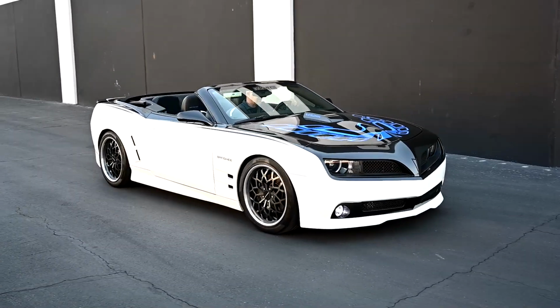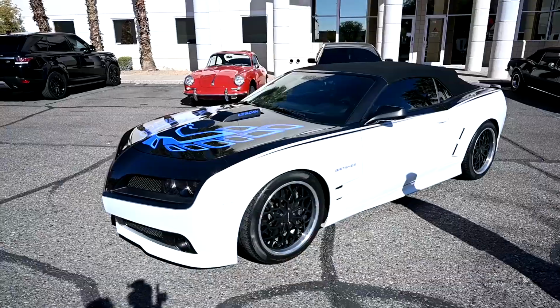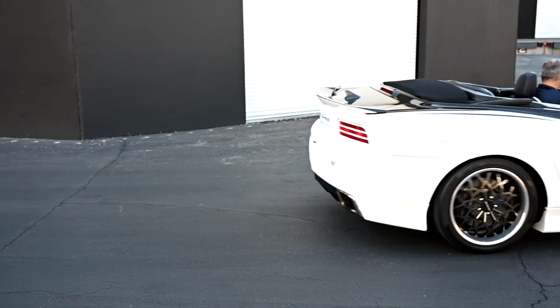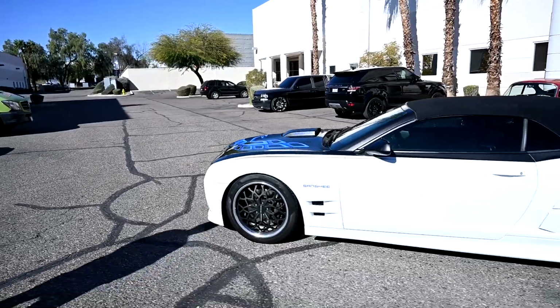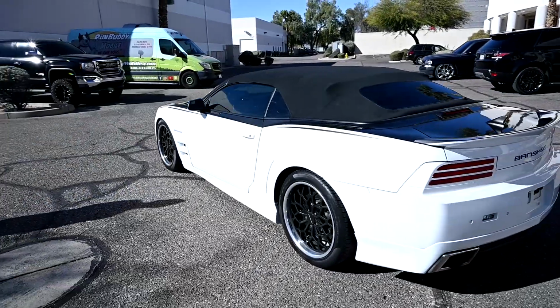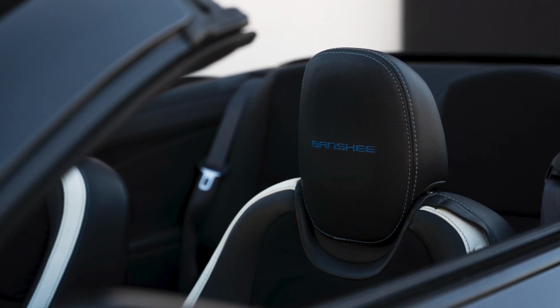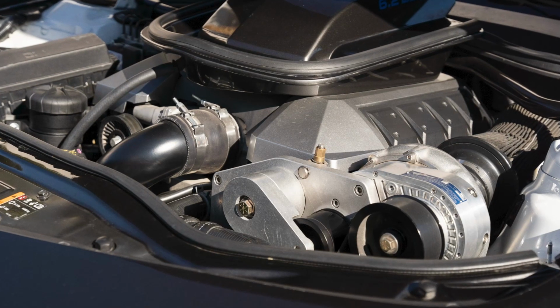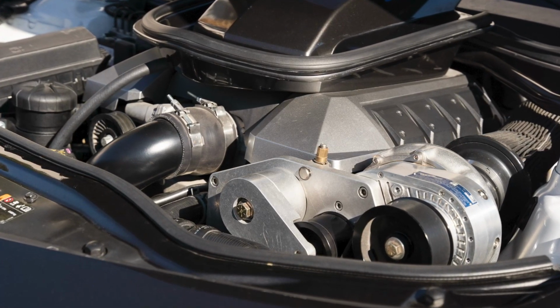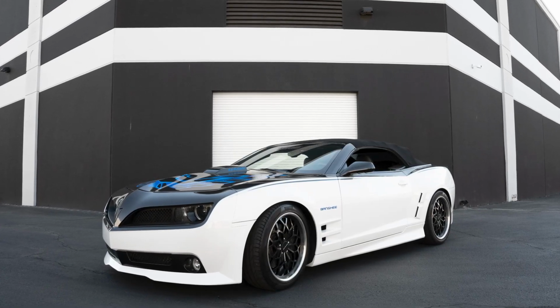Change the shift points, throttled it down a little bit, played with when the fans go on and off to keep it cool in the Arizona heat. We actually added an oil cooler, a transmission cooler to take some of the pressure off of the radiator. Some of the other things that we did to this vehicle, we updated the sound system, we added a backup camera, we checked all the fluids, we checked all the consumables, all the things that we thought could go bad after sitting in a garage for so long.